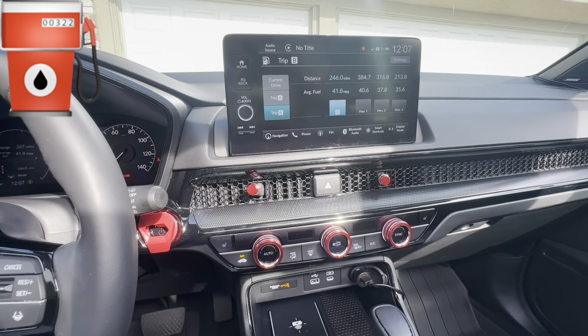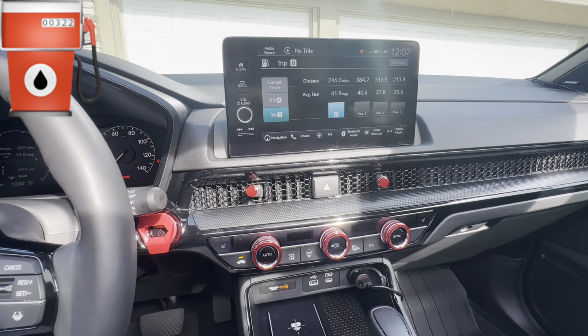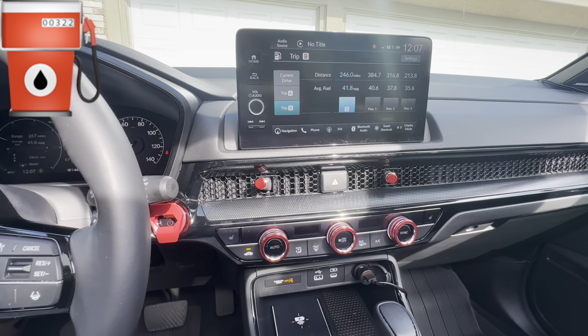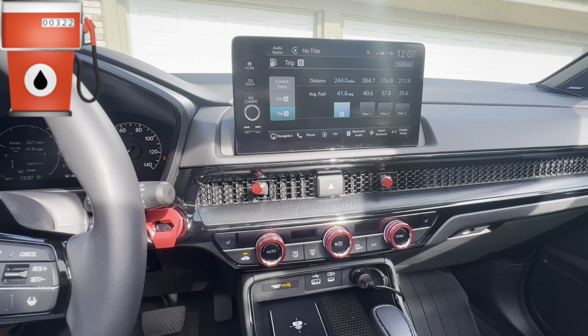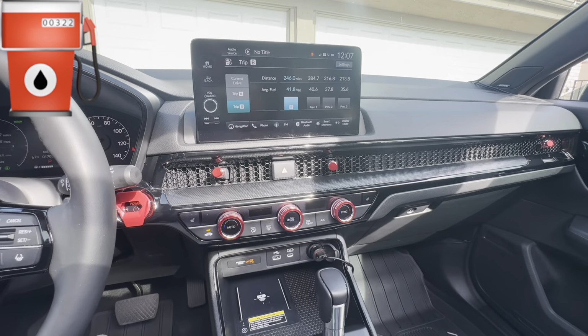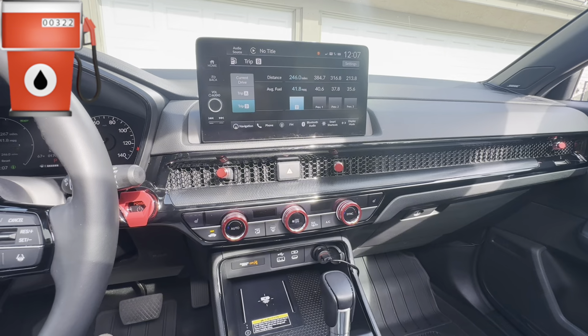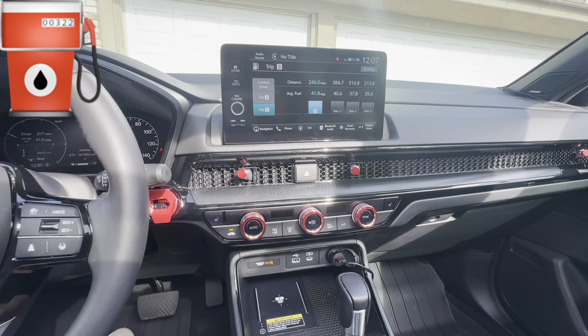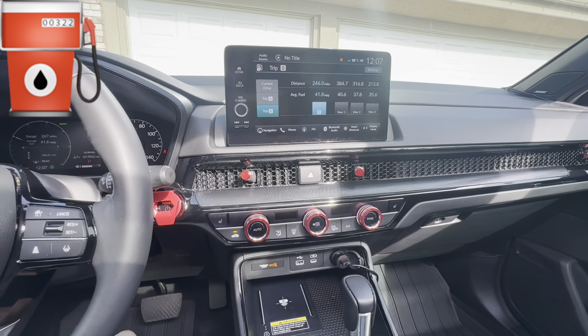Some days, I have been getting the 33 miles per gallon, and that's when I am accelerating quicker. But I've stopped doing that. Drive more like a grandpa, and you'll get way more fuel efficiency. If you're driving a CRV, you're probably not trying to go super fast down the hills or anything. But great for an SUV. You don't really see many SUVs getting that kind of mileage.